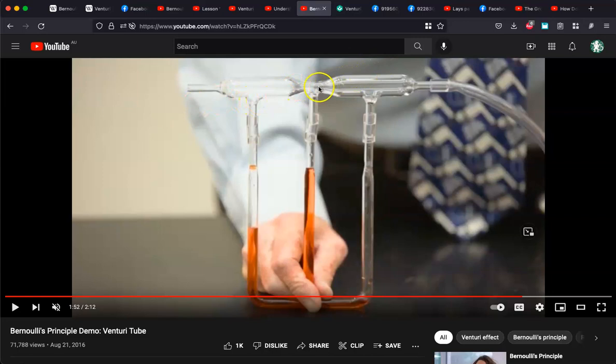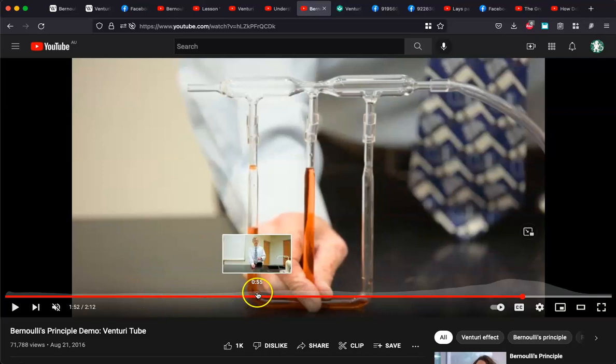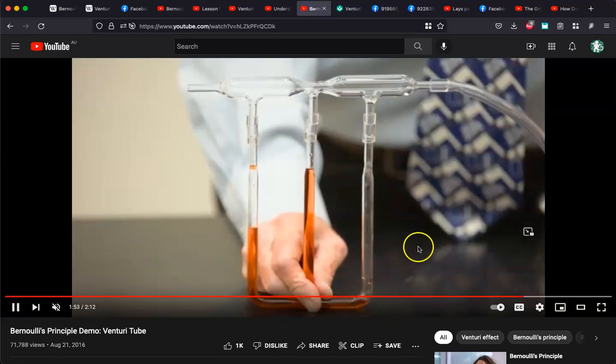So here we have a tube that narrows, and we've said that if it narrows, it's going to go faster. And if it goes faster, then that means it's going to have lower pressure. Lower pressure, we said, is the same as suction. So that's why this red liquid is being sucked up, whereas this wider tube has high pressure and therefore is pushing the water down.